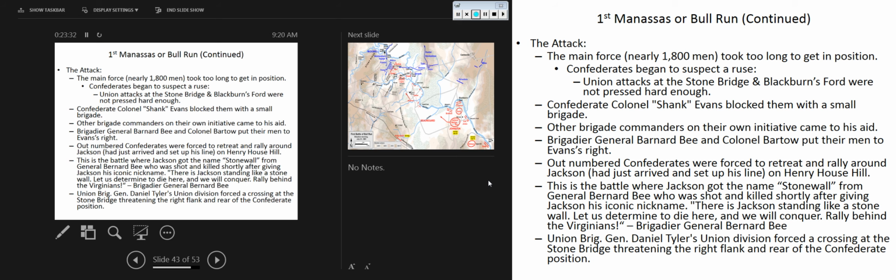So, the attack. The main Union force that crossed the ford is about 1,800, that early force. It takes them a little too long to get in position. Artillery sets up along Matthews Hill, and the Confederates suspect a ruse and that they are going to attack the flank, which was the plan. So Confederate brigades, not divisions, but brigades, are going to get into place to try to defend the flank.